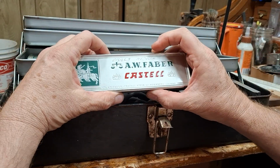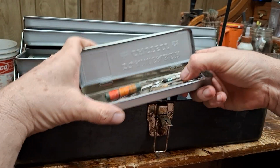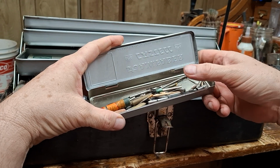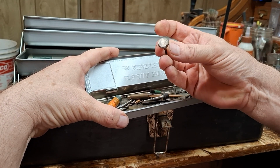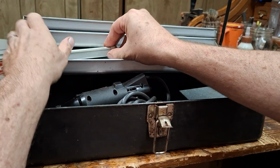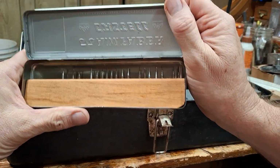Number one box, assorted drills, and there's some goodies in there. There's some collets, there's some drill bits. You know, that wasn't all that exciting, but that bit isn't half bad. Okay, so, but then I look at this. Well, you look at that.